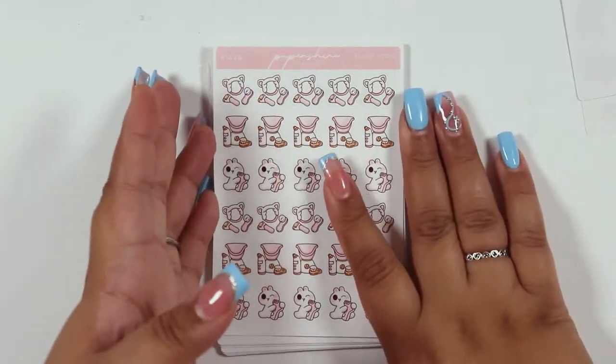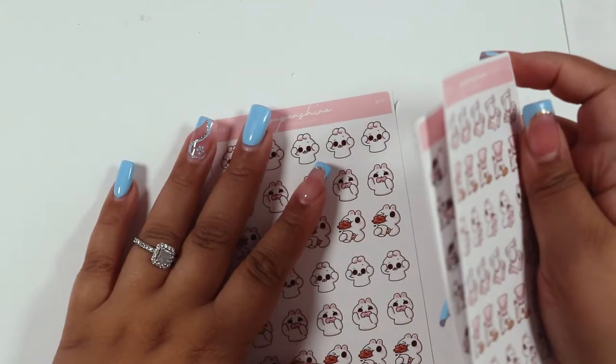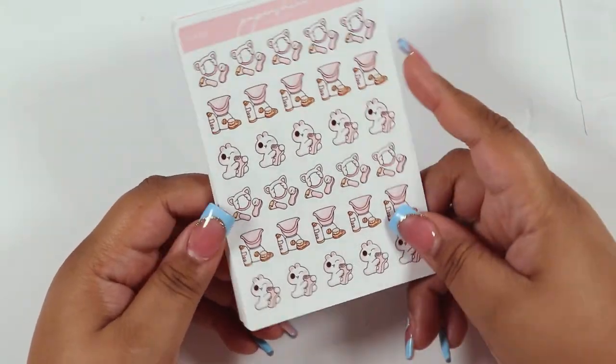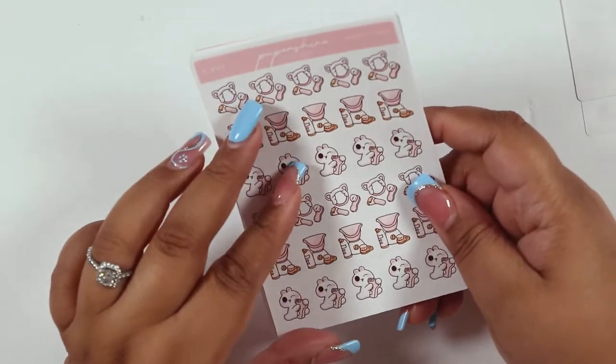And then getting into my order, I thought these were supposed to be printed on glossy. This doesn't feel glossy to me. I'm very confused. This was supposed to be on their new paper, but I think they just ended up not doing that. But now they have the pink banner on top, I think for their new designs or something. I'm not sure.